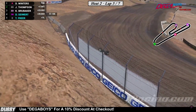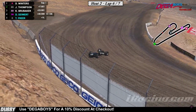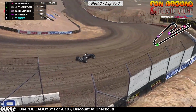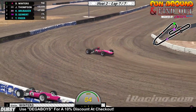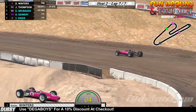Oh, Javon stuffs it in the wall! He's going to try to turn it around here. There he goes. It's all but over if Dylan can hold on to this. He's got a little jump here. You got to keep it straight. Don't spin it. And he flicks that car to the right. Look at that wheel control there. Look at this.